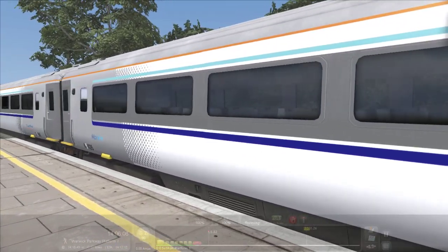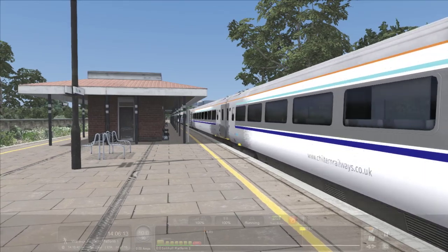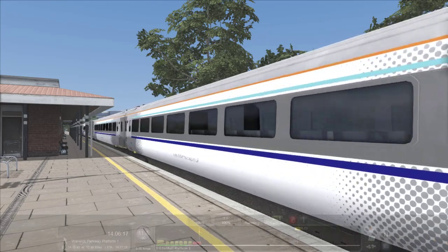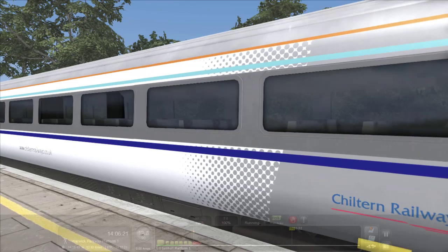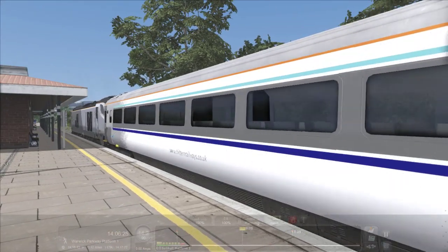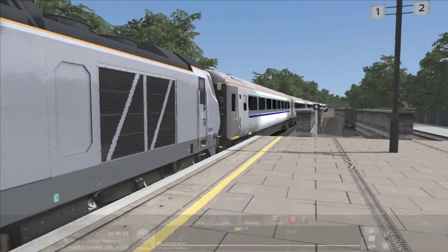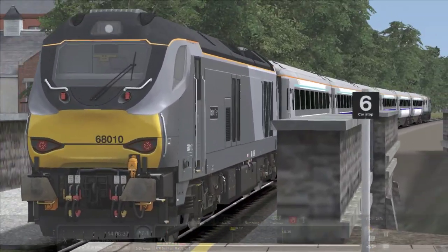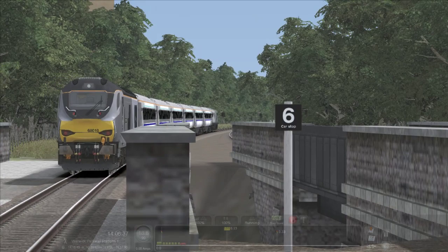I saw a train yesterday for the first time since lockdown. Which one did you see? I saw quite a few, actually. I saw a 66. Oh, nice. 165s, and a 168 and a Voyager, and I heard a 68. It was while I was on my walk. That's cool.